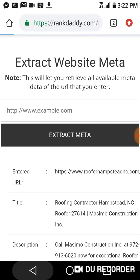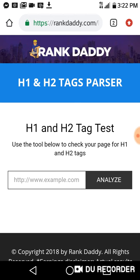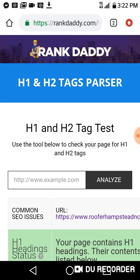Now the second thing that Google looks for is the H1 and the H2 tag. There's two parts to that, the H1 and the H2 tag. Now I'm going to click over here, and I'm going to paste your website right in there. I'll hit the Analyze button, and based on these two things, metadata and H1, primarily Google decides how to rank you, and you want to be up on the top page, which is called the money page.